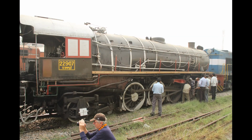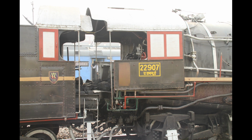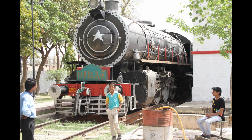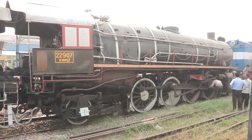Correct that the diesel was towing a steam locomotive, number 22907, which we had in fact seen at Rewari in March last year. And here's another image to prove the point. Anyway, back to today's proceedings.